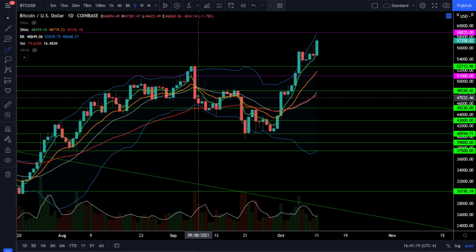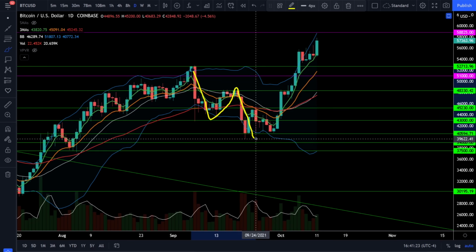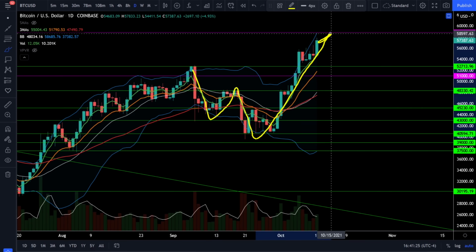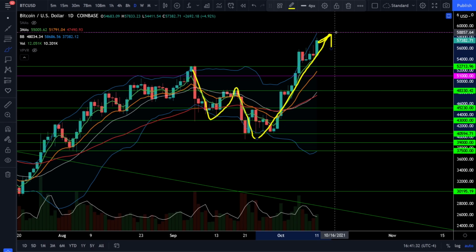We have this really nice ABC correction on Bitcoin, just like we see on the triple Qs, and we're now starting to get this impulse higher, which is telling us that investors are out there in the crypto market taking on a lot more risk, and Bitcoin is very close to our price target just below 59,000. Remember, above 59,000, it's very likely Bitcoin's breaking out and going to run to brand new all-time highs with price targets at 67,000 and 75,000.